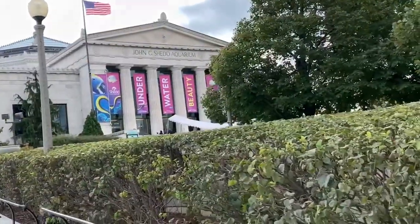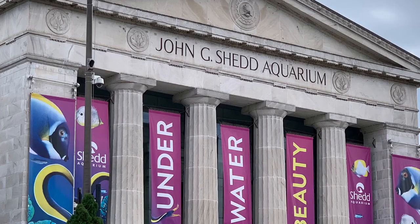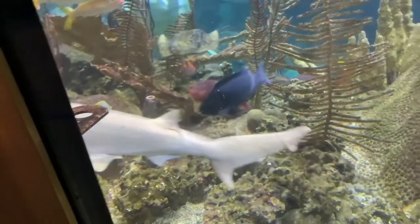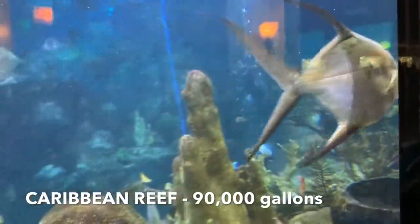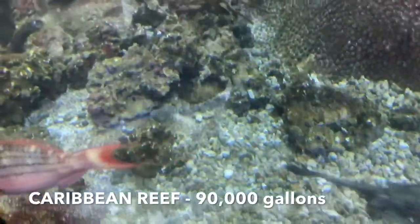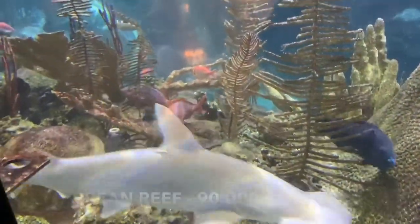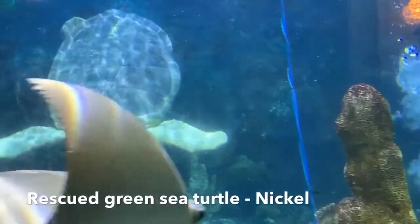One of the highlights of a recent trip to Chicago for Reefapalooza was the opportunity to visit the Shedd Aquarium. The first place we saw was this Caribbean reef exhibit with 90,000 of the aquarium's 5 million gallons of water, fresh and salt. I suspect this diver doing cleanup did us a favor because the fish were very active.